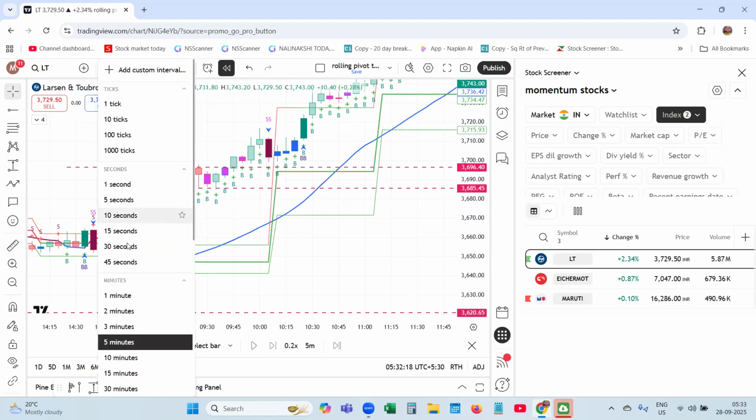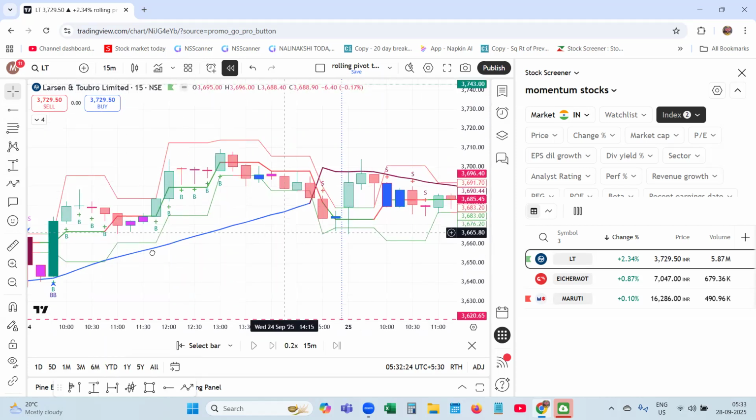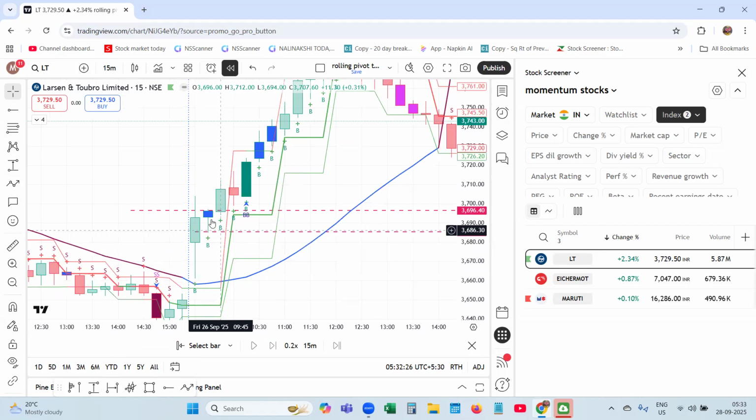So if I change it to 15 minutes, you can see a narrow bar over here. Narrow bar formation over here. So when there is a narrow bar formation and Gann HiLo is green and pivot is green, everything is green. You have waited for the discount, and this is the beauty of the indicator. Narrow range bars, colored bars are included to guide you, and the buy signal is intact.